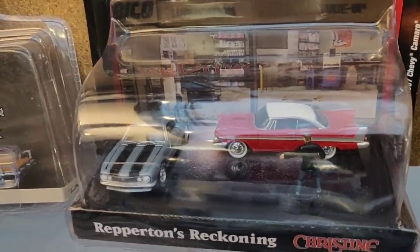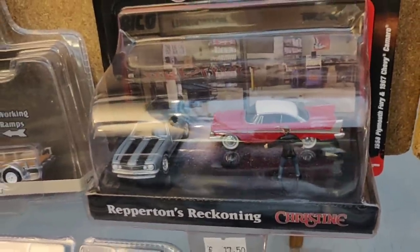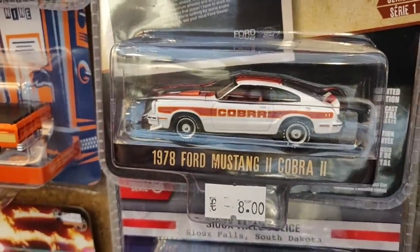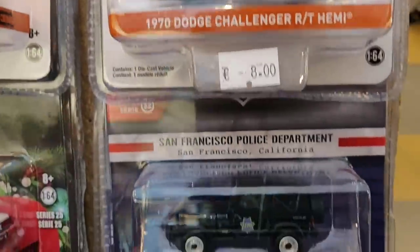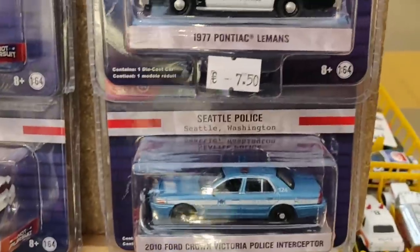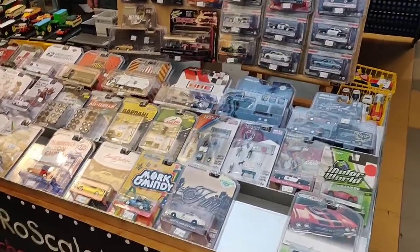Okay, let's film the Christine diorama because I'm a big fan of dioramas. This one comes with a figure. And I also ordered the new Christine diorama. Stand. It is really nice.